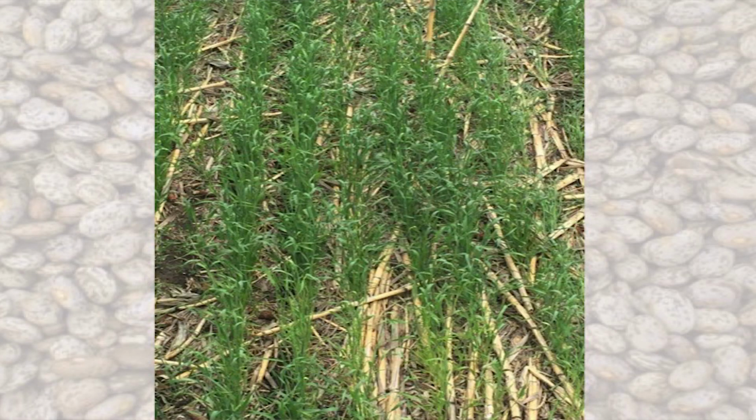But this is rye seeded after corn harvest, and we're coming out in the spring to do soybeans. And that's looking straight down. You can see we've got enough there to make a canopy. You know, in another week or so, that'll be canopied. So we have our soil armor.